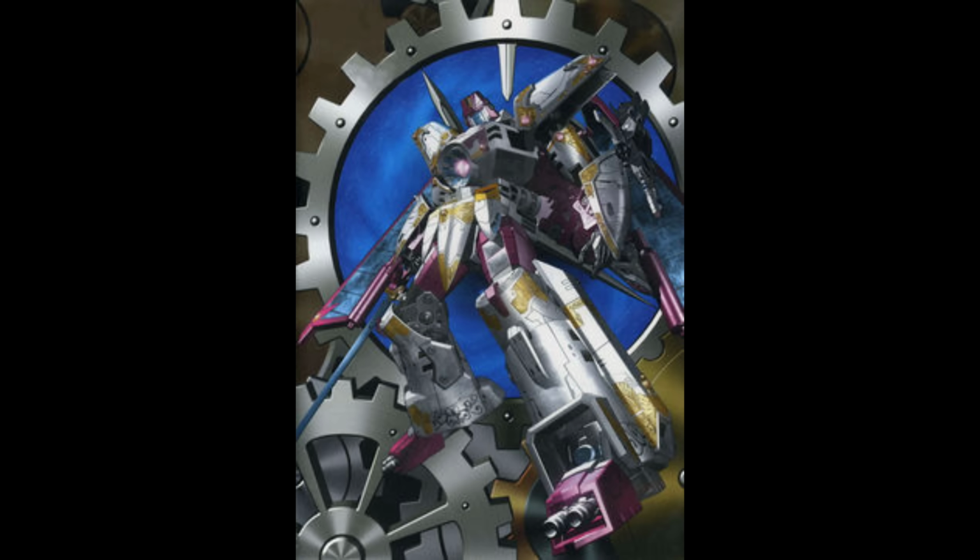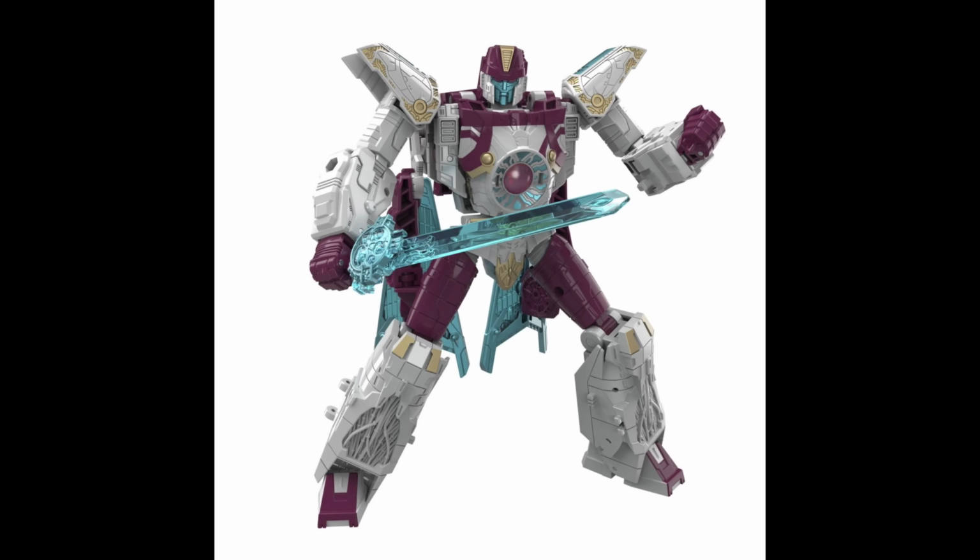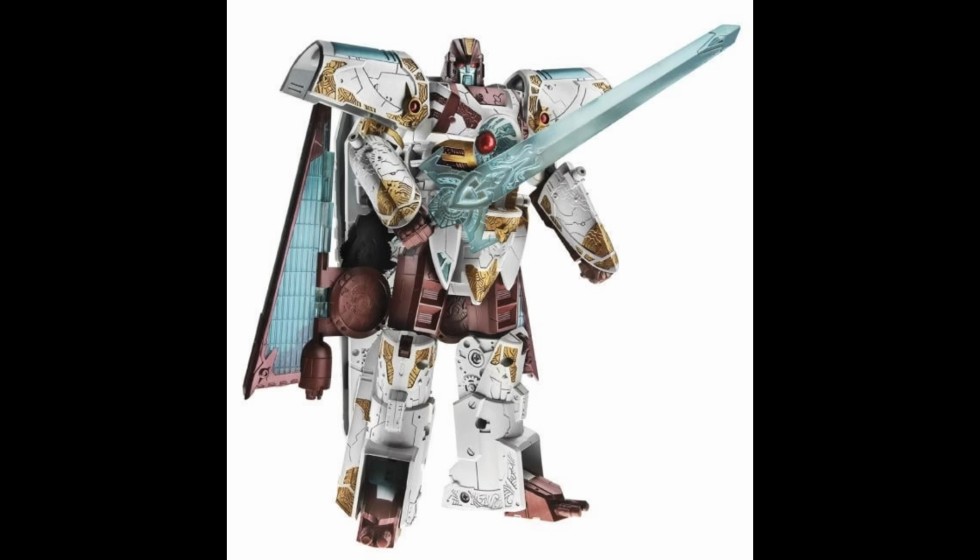I am hoping to God this time around this Vector Prime is a remold or a new mold that looks more accurate to his animation model from Cybertron and Galaxy Force, because y'all know me on the channel, I'm known for saying how trash that Legacy Vector Prime is, and it really is. It looks nothing like the character. It looks like a G1ified version of his Cybertron design. It's ridiculous.